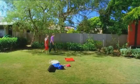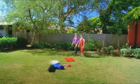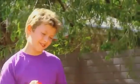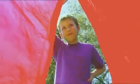We've got one tree, but there's nothing to tie the other end of the rope to. How can we make a cozy shelter without using trees? We're going to have to build some sort of frame and then tie the tarpaulin over it. Let's get to it.